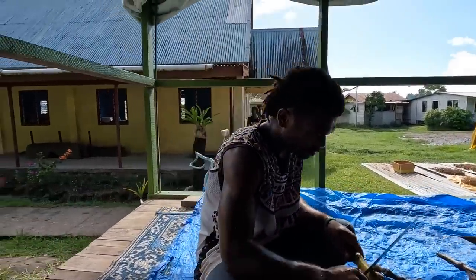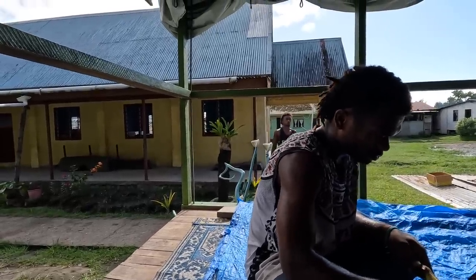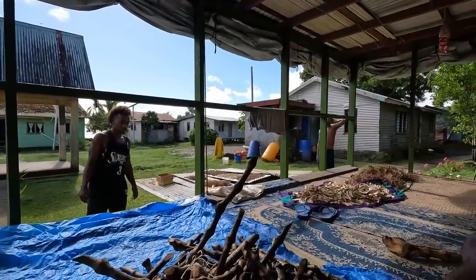And now in the far distance, you can see Josese is coming to help. And over there is Konongwane Luke.